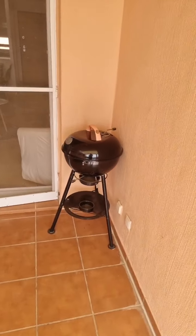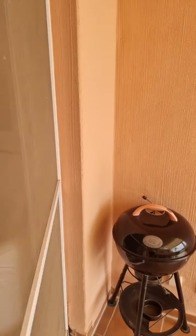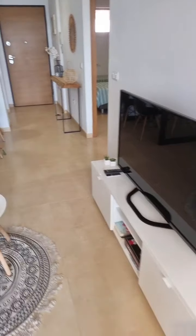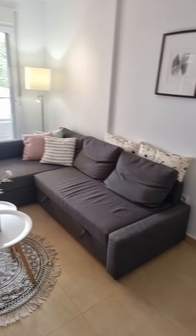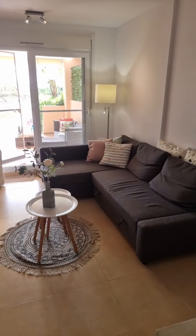Also the barbecue comes included, so it's quite a complete offer, to say. Reference 3571 on our dedicated webpage, qualityhomescostacalida.com. And I'm just going back into the living room as well, maybe to stay a little bit out of the heat. As I said, it's pretty warm outside, 37, and inside it's about 27.